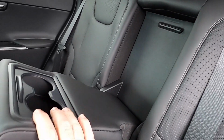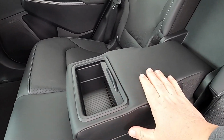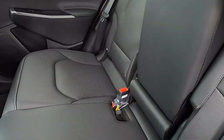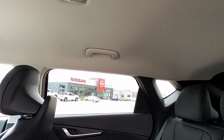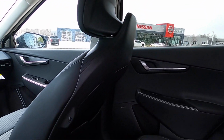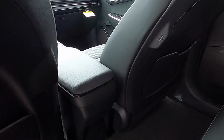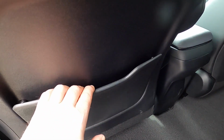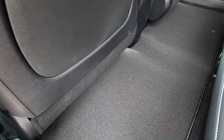You do have a fold-down center armrest. It does feature cup holders, and this slides open. That could double as either a tissue or storage. Overhead, we do have dampened assist handles, overhead reading lights. We've also got USB Type-C charge ports in the seat backs. No climate controls back here, but there are seat back map pockets. And one really nice thing is this low flat floor.